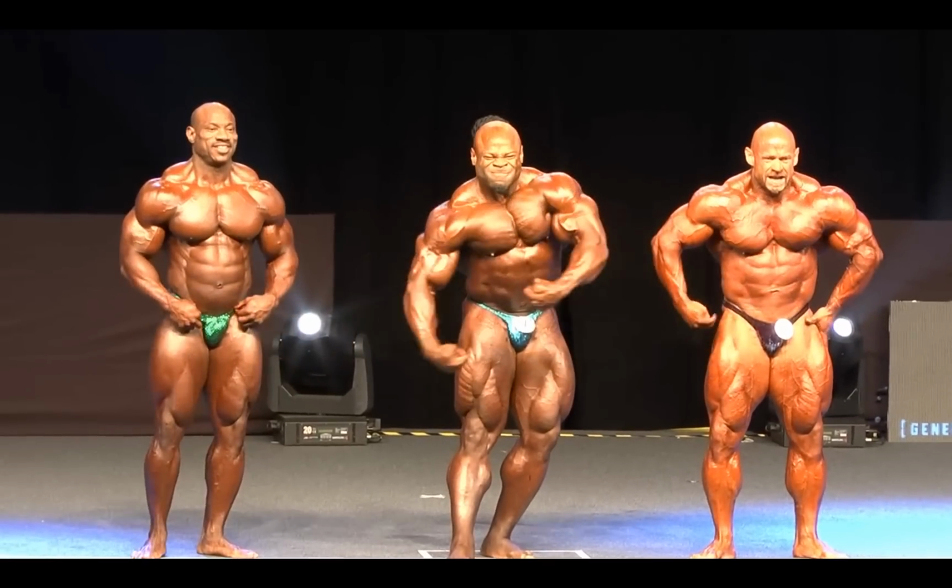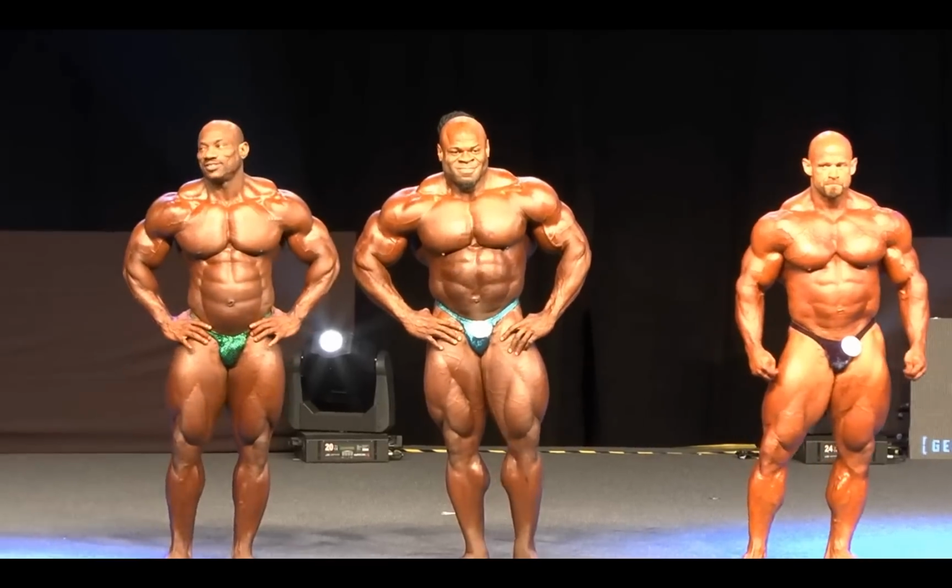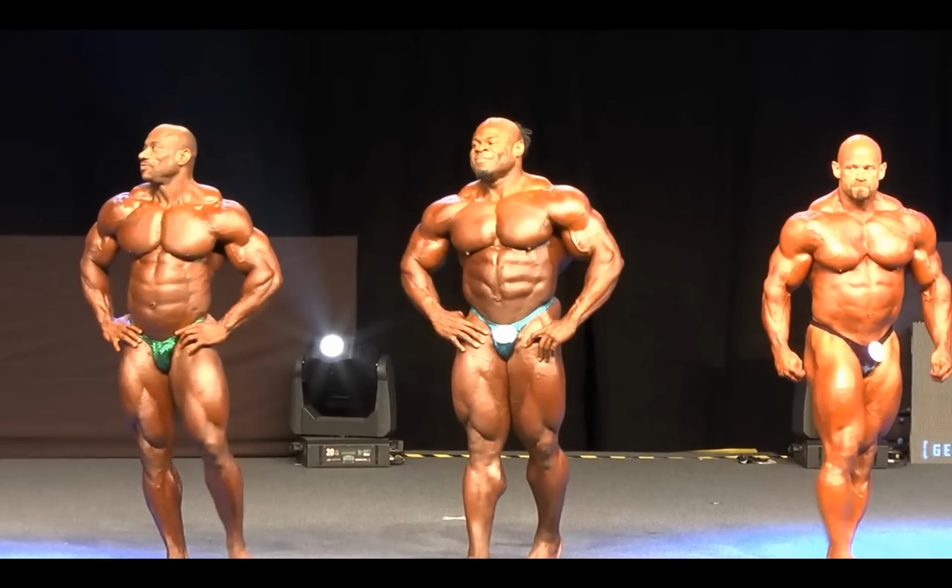Look at the feathering again from Kai. Just crazy stuff. So this is what I'm talking about with the lighting, guys. I mean, it really makes a huge difference in the appearance of these guys' physiques. So in case you're wondering, there's a handful of other shows that come to mind off the top of my head that also had exceptional lighting.